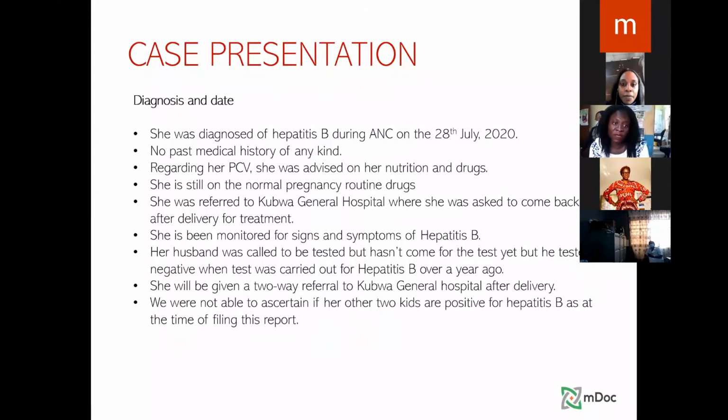Based on the outcome of the investigation, she was diagnosed as having hepatitis B with low PCV. There is no past medical history from her because, according to her, her 2 deliveries were at home. So we don't have any previous information on her previous ANCs for other pregnancies. Then regarding her PCV, she was advised on nutrition, what is the food and the habits she should put up for. And then we gave her drugs on that day, routine drugs, which she used to take. And she's still on those routine drugs.